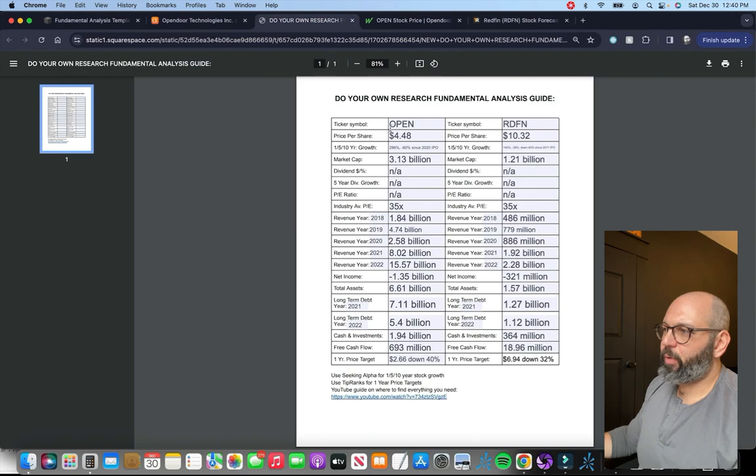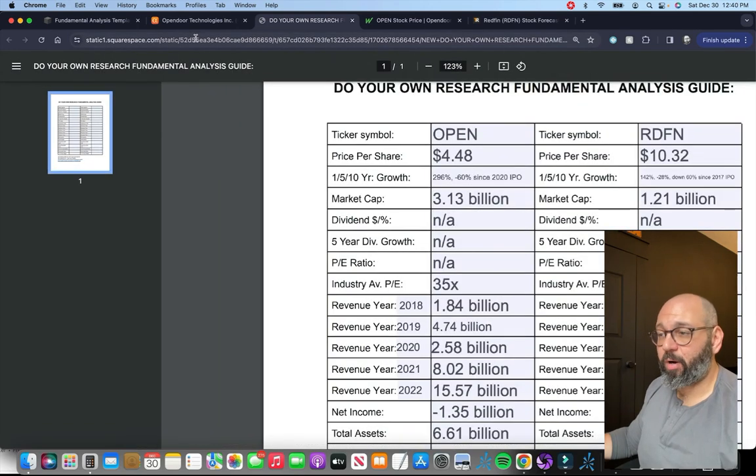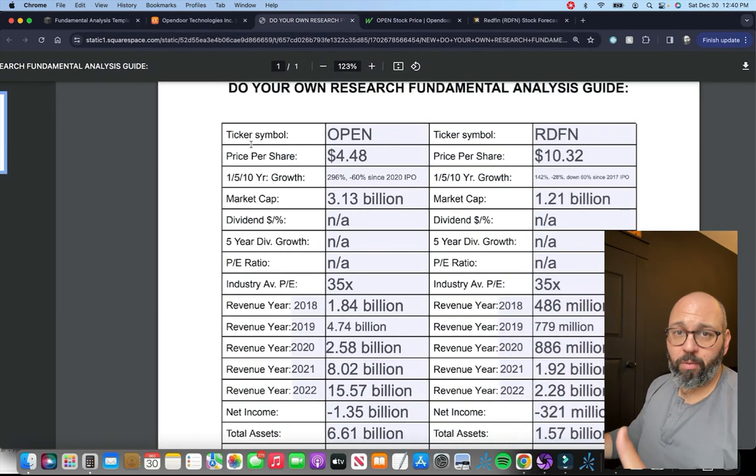OpenDoor is $4.48 and Redfin is $10.32. However, let me see if we can zoom in here. Over the last 1, 5, and 10 years, we can't go back that far because both of these companies had their IPOs somewhat recently. And you can see that in the last 1 year, OpenDoor is up 296% and Redfin is up 142%. But in the last 5 years, we don't have any of that information for OpenDoor because they only went public a few years ago in 2020.